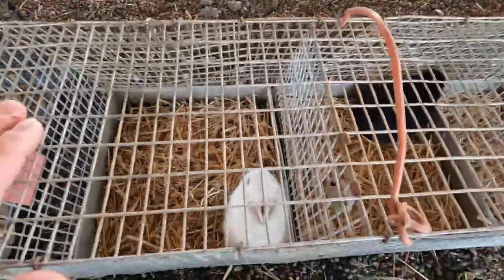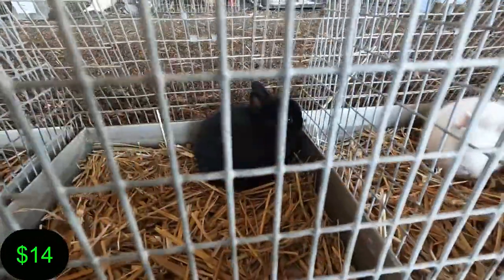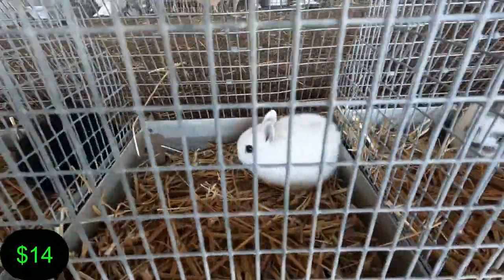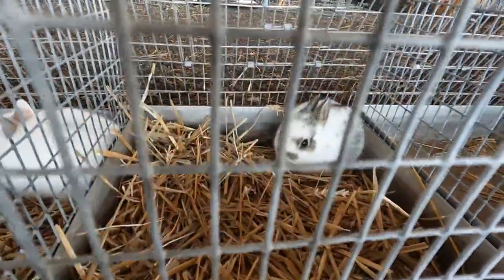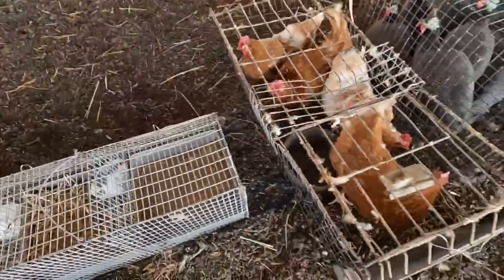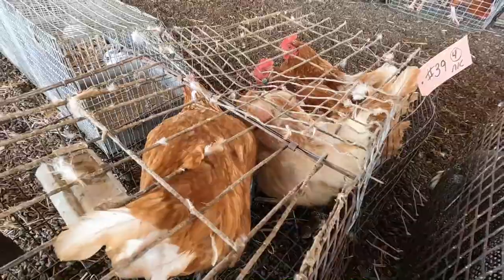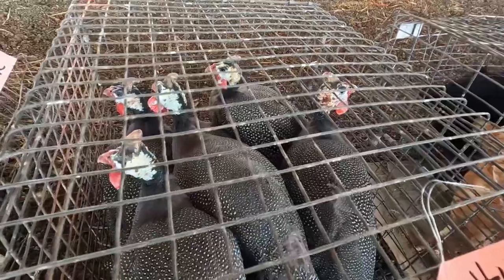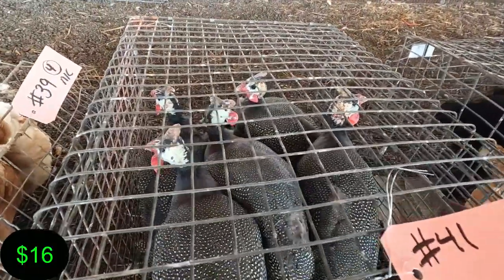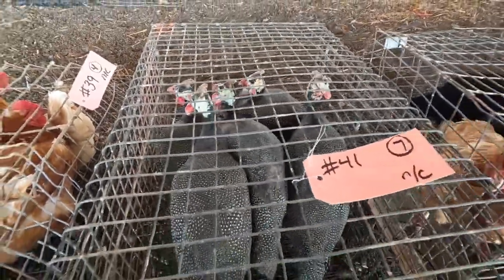And we got the bunnies. Four weeks old, it says. And we got some hens. More guineas. Sometime I gotta do a catch, clean, cook on guineas. Been probably 20 years since I've eaten one.